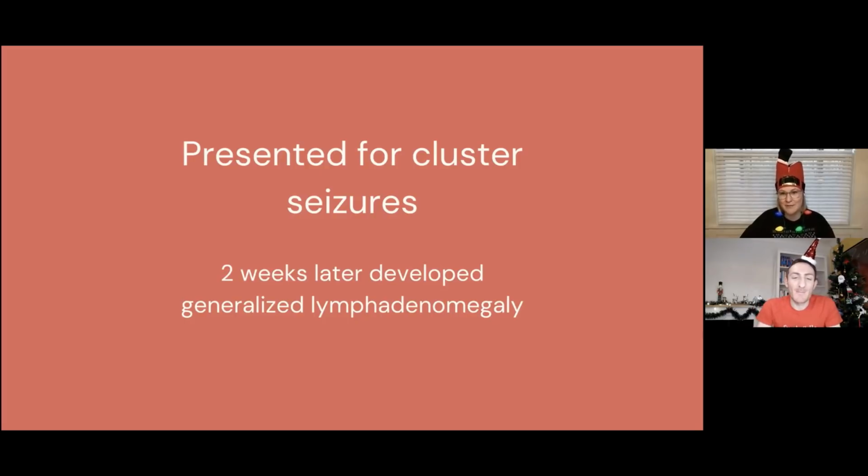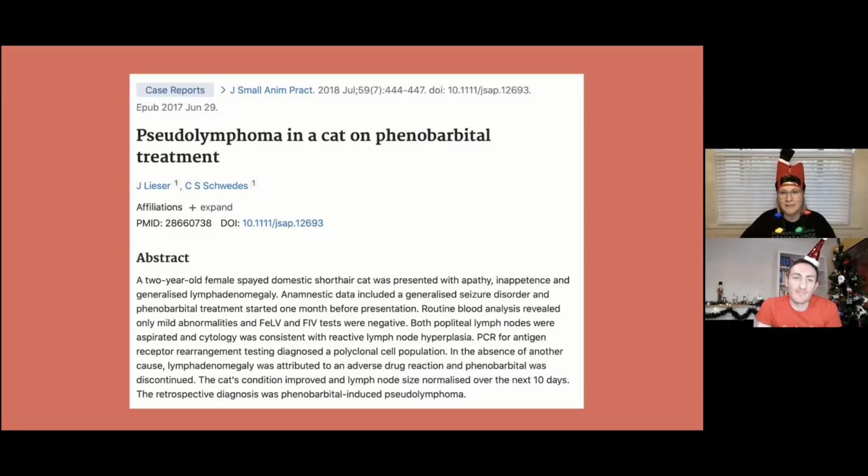That's a very important piece of history in this case, because I thought, is this cat on phenobarbital? Did they put this cat on phenobarbital when it presented for cluster seizures, and now 2 weeks later it has this generalized peripheral lymphadenopathy? So I went back and thought, I think there's a paper on this. Sure enough, there is, in the Journal of Small Animal Practice, and my memory was on my side that day. This paper describes a case of what they called pseudolymphoma in a cat that was on phenobarbital. This cat presented as a neurologic cat, was put on phenobarbital, and then developed generalized lymphadenopathy, and they did cytology on those lymph nodes, and it was just reactive lymphoid hyperplasia.